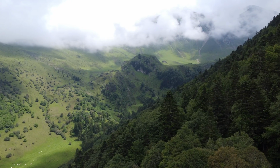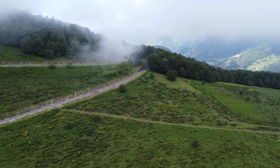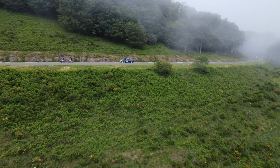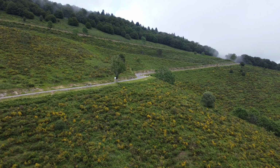The Col d'Aspin is another one part of that Pyrenean whammy, a climb that well and truly finds itself in the Tour de France history book. This mountain has been raced on at the Tour 71 times, mainly because it connects two key climbs in the Pyrenees, the Tourmalet and the Peyresourde.